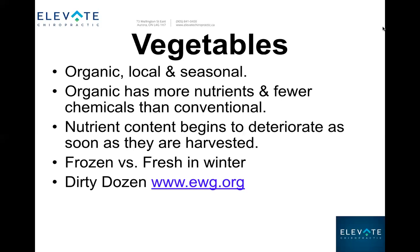Organic vegetables have more nutrients and fewer chemicals than your conventionally raised vegetables. You should know that nutrient content begins to deteriorate, certainly never rises, after your vegetables are harvested. So it may make sense in Canada in the winter to choose frozen vegetables as opposed to fresh vegetables, because a frozen vegetable will be picked somewhere in a warmer climate at its full ripeness.